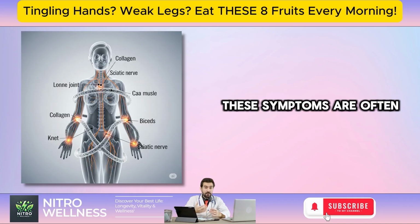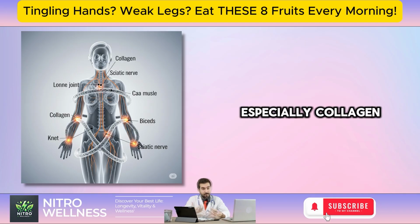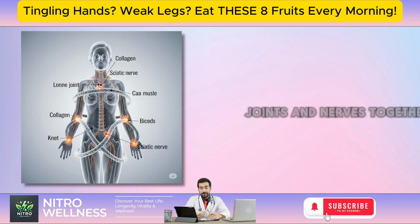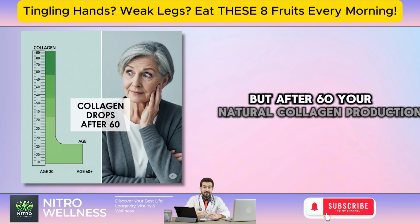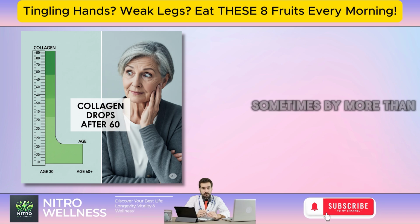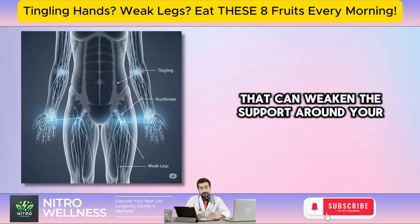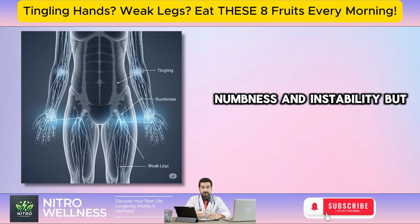These symptoms are often signs your body is low on key building blocks, especially collagen. Collagen is the glue that holds your muscles, joints, and nerves together. But after 60, your natural collagen production drops, sometimes by more than half. That can weaken the support around your muscles and nerves, leading to tingling, numbness, and instability.